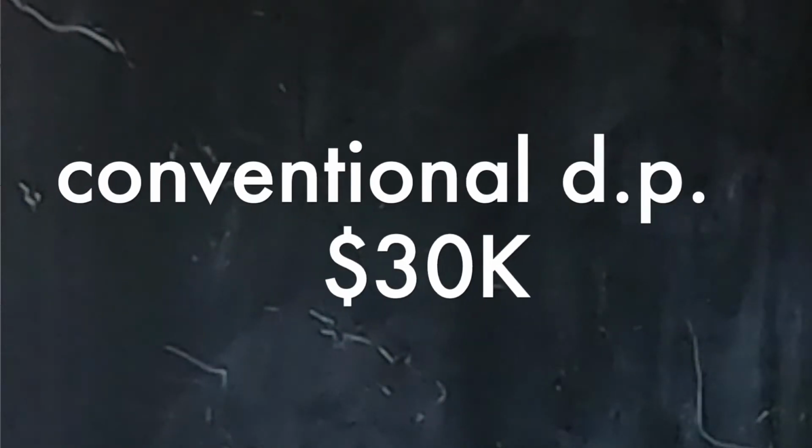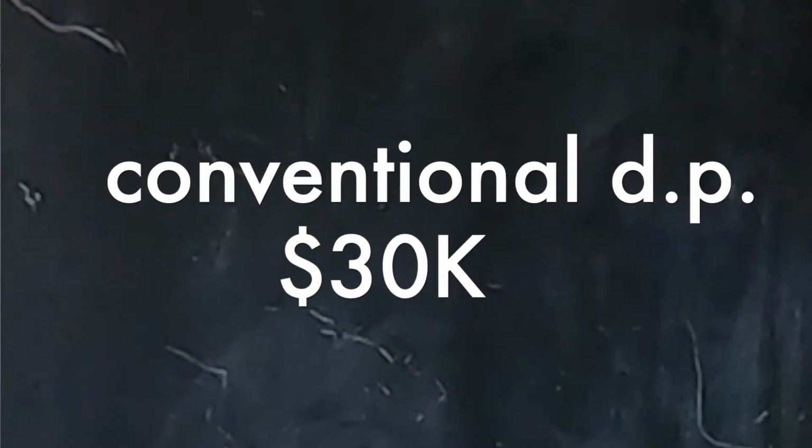The reality is, if you want to buy a house with a conventional loan, it requires 20% down. So let's say, for example, we're looking at buying a house that's $150,000. 20% down means that right from the get-go, you need to have $30,000 of cash, but it gets worse from there.